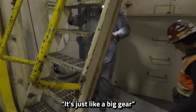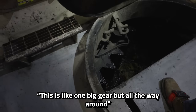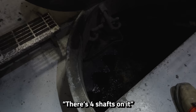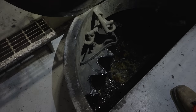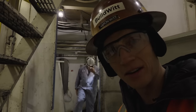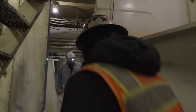So this is a swing rack, just like a big gear. For those swing shafts to turn the machine. Holy smokes. It's one giant gear. This is like one big gear to go all the way around. So one giant gear, but four motors. There's four shafts on it with gears to make it swing. So that's how you swing the entire machine. A gigantic gear with four motors with smaller gears on that. Swinging this thing back and forth. That's crazy.